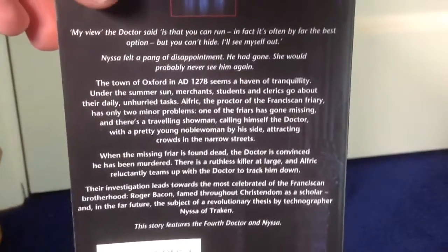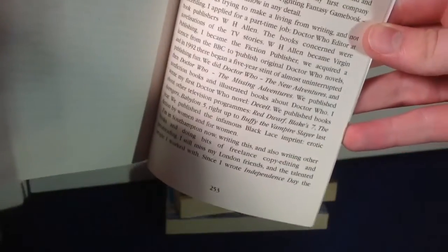Of course, if you want to read it. And this is how many pages? 253. That's about the author. So 252 of the actual story. So yeah, that's Asylum. And now we're on to the Virgin New Adventures.